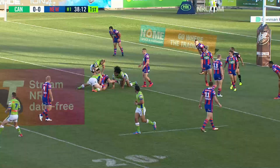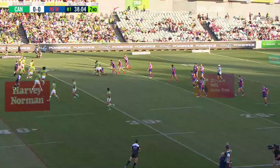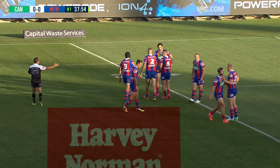Good opening set from both sides. Just trading blows at the moment. No surprise that the Knights are certainly looking to play through the middle of the Canberra Raiders, trying to fatigue their big middles as we see Matautia out of dummy half. Kenny Dowell earns the penalty. And the Knights with the first opportunity to go inside the Raiders' half.